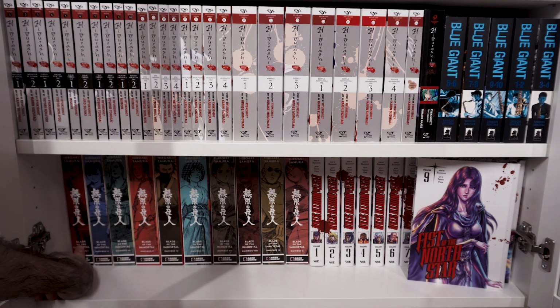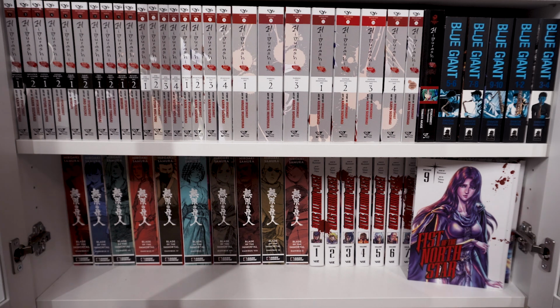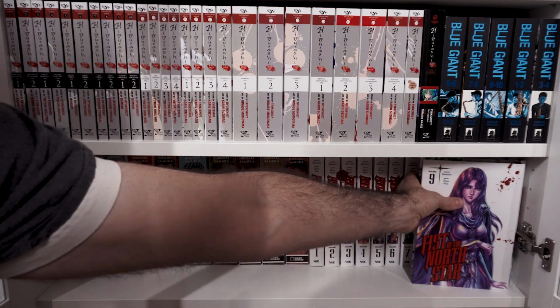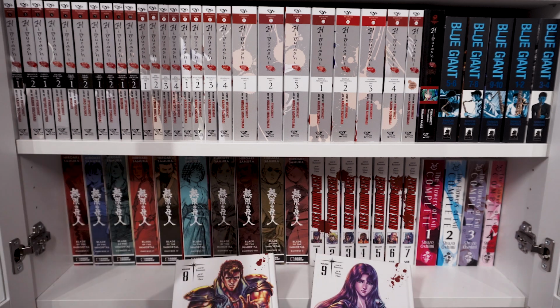Blade of the Immortal is here. Good series. If you like Vagabond, they say you'll like Blade of the Immortal. That's complete. And then next we have here is Fist of the North Star.